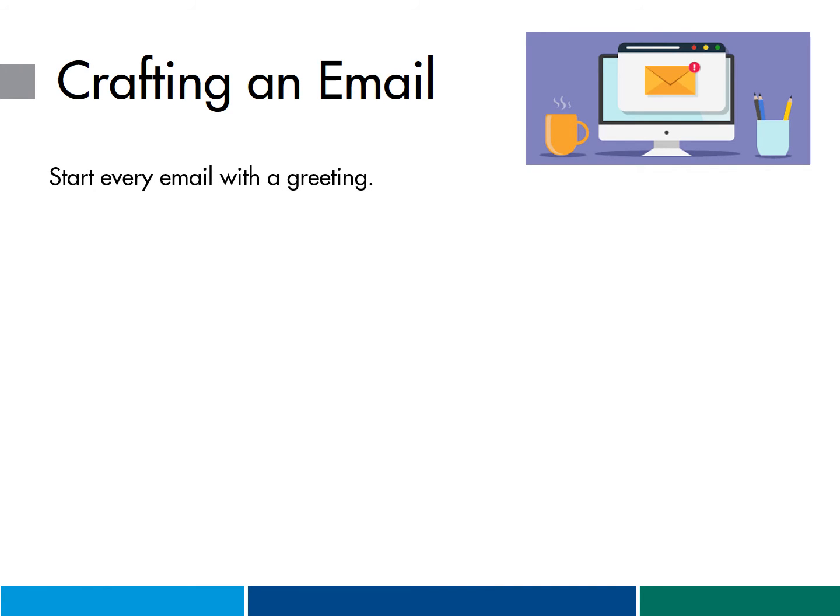So, how do we craft the email? Start every email off to a staff member or professor with a greeting, such as, "Dear Professor," and then insert whatever their name is. If you are emailing a staff member, try to take care to address them by their appropriate title, whether that is Mr., Mrs., Doctor. That information can likely be found on the website.